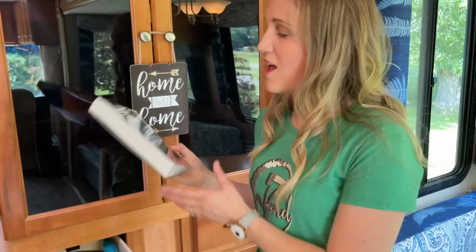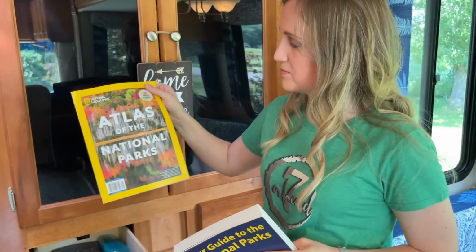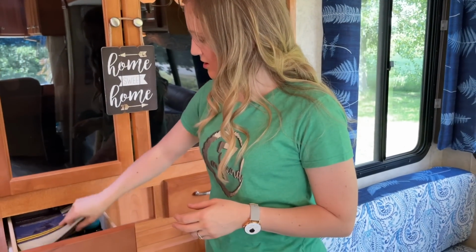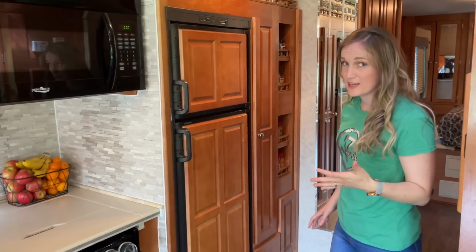And then books to help us with national parks, right? We got some fun national park books, right? And I'm reading a novel to the kids, and that goes there too. So, just some fun extra stuff. Now I'll show you my pantry.